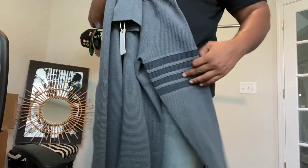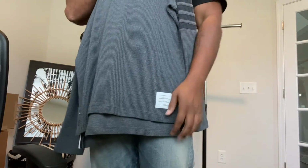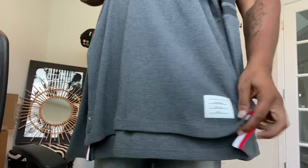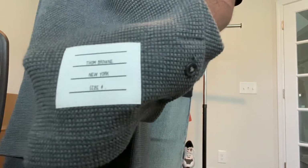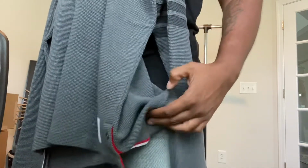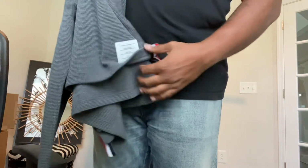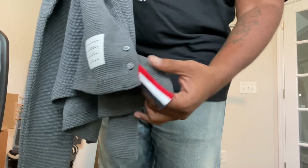Thom Browne is known for his 4-bar insignia on his clothing. So whenever you see that on pants or a shirt, know that it's Thom Browne. That, coupled with, on most of their garments, the little square white label that says Thom Browne New York and has the size of the garment on it. So when you see a combination of that with the 4 bars, you'll know it's Thom Browne. Thom Browne is also known for having on its tops a button slit that you can use to either get a little flare at the bottom or taper up.